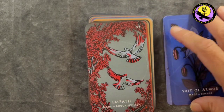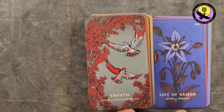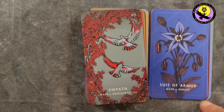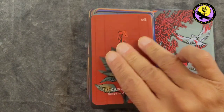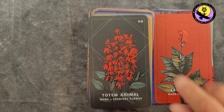Empath, made of bougainvillea. When I was a kid, we had a secret space, which was known to everybody in town, really. But it was overgrown bougainvillea, and that was our fort inside of it. Sanctuary, made of canna indica. Yeah.